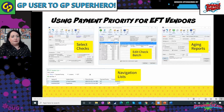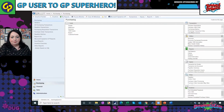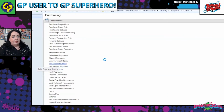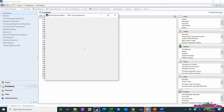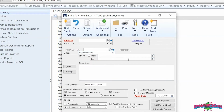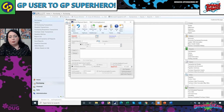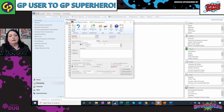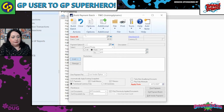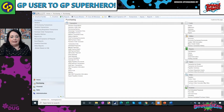When we're doing select checks or build batch or whatever you call it, it's going to be this window. I will show you. We're going to go in here and we're going to say build payment batch. I can use that vendor payment priority as one of my filters. So I can come in, and this will work even if you're using a third-party tool like McCorma. They should pick up that. It's going to be part of standard reporting tools. So you're not losing functionality depending on how you're doing it. So I could say EFT, insert that filter, save it as a batch, all of that, and then filter and just pay everybody that's gone with EFT. So it's a great way to find and pay them.